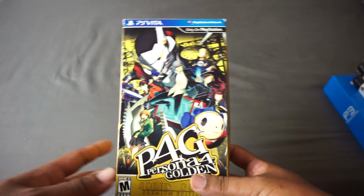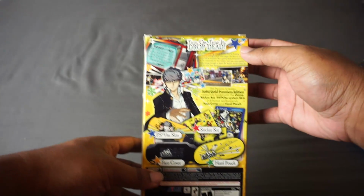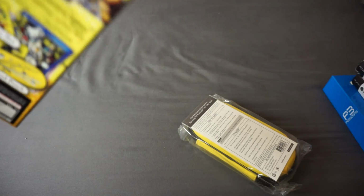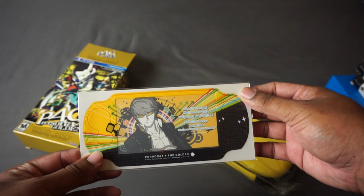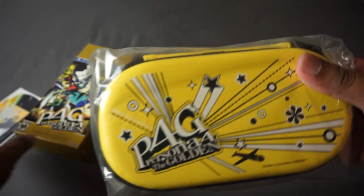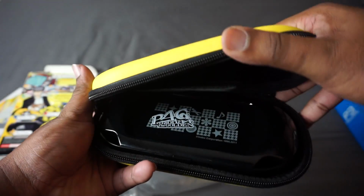Next up is one that's probably the least rare of this set, but it's also one of the more valuable ones. This is the Persona 4 Golden Solid Gold Edition. I got this on eBay. I actually forgot to pre-order this. That's how bad it was. I literally forgot to pre-order it when I saw that it was coming out, and then when I realized that it existed, I had to buy it on eBay. I spent like 60 bucks.